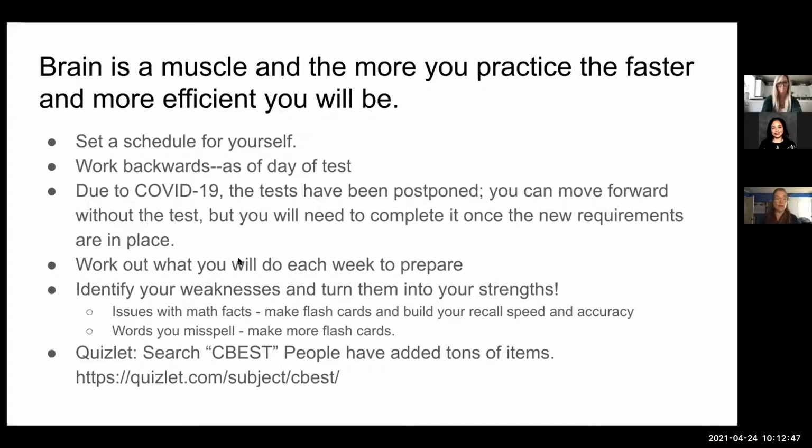She ended up doing fine, but she really set a schedule for herself and practiced. The other thing that's really important is to identify the areas you know are your weaknesses and turn them into your strengths. So let's say there are certain issues with regard to math facts that you know you have difficulty in. Make flashcards and build your recall and speed and accuracy.